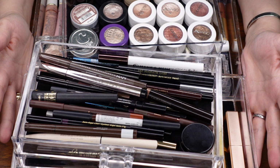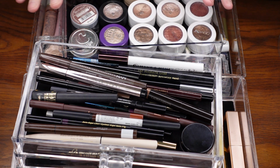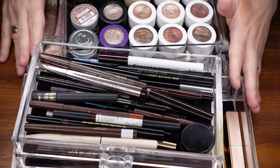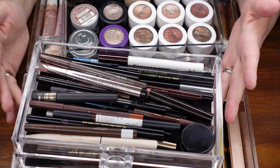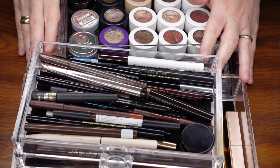Today I am working on single shadows. I mean ones in individual pots. If things are in a palette, like a magnetic palette, I'm gonna do that with my eyeshadow palettes. But today we're doing single shadows, cream shadows, liners, mascaras, and brow products. I'm gonna move some of these things out of the way and we'll get going.